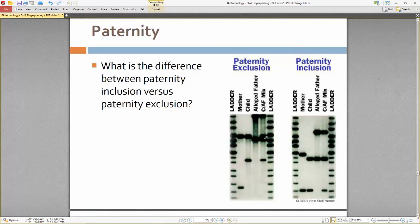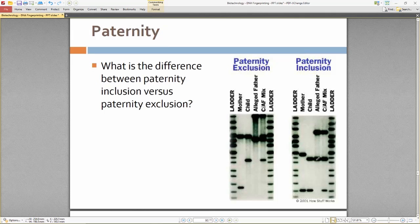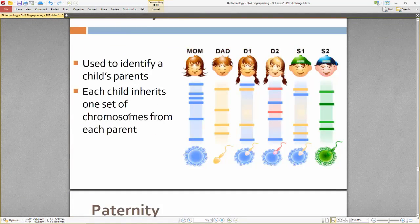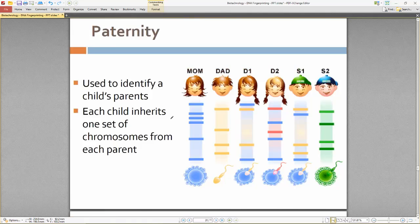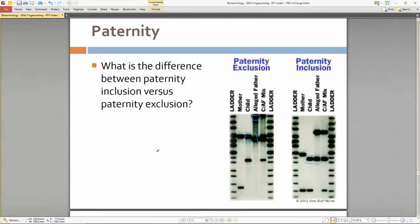For the alleged father, the two bands don't match up with the bands of the child, but with paternity inclusion, one of the bands matches up with the child. Okay. So, the hint was, yeah, you got it right.